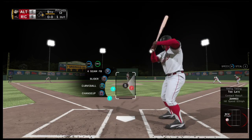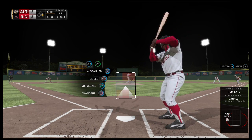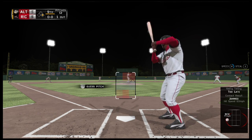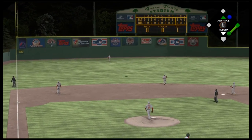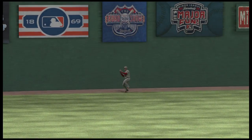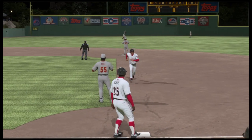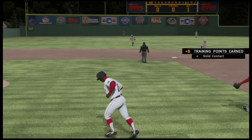Number 25 has a chance to end this one and send these fans home happy if he can get a ball deep enough into the gap. And in the field, I expect them to be playing what's called no doubles defense. Basically, you guard the lines in the infield and in the outfield play deep enough so that you can cut off all the gaps. Bush is back to the warning track, and he's able to put it away.